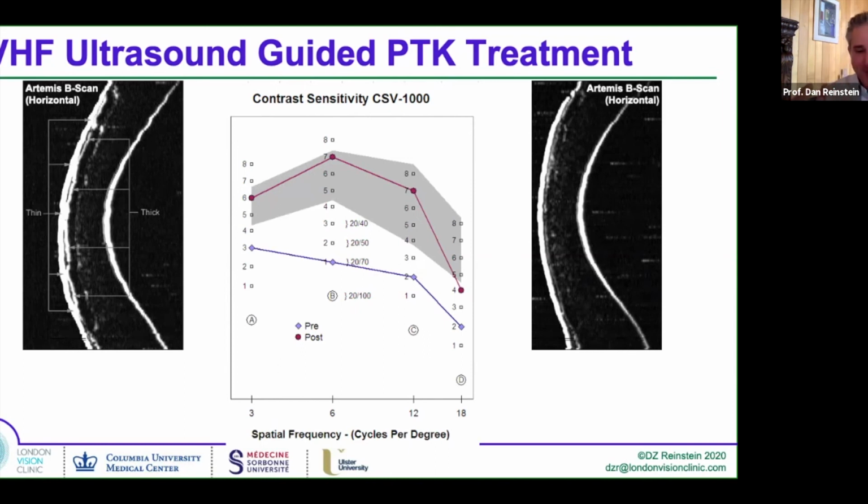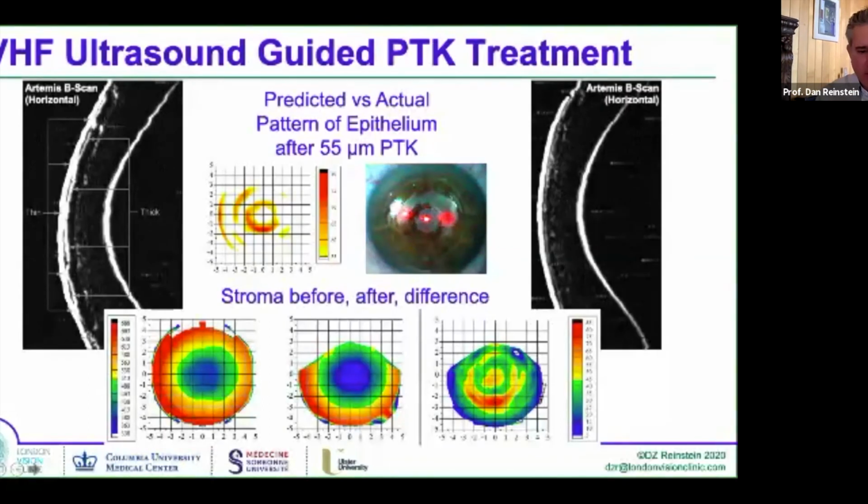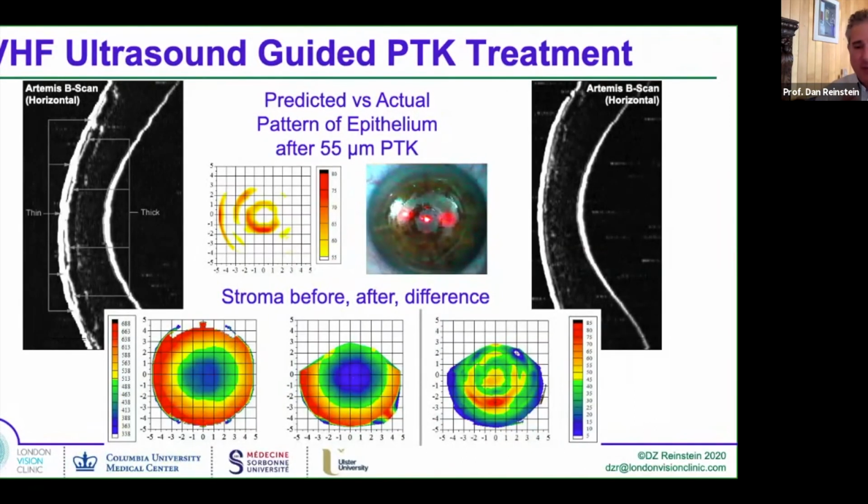So just think about how we were thinking way back then, and this is still news because epithelial mapping has not been widely used. There's the intraoperative ablation predicted epithelial removal pattern, and that's what we had at that stage of the ablation. And we can see that we predicted what the epithelium was going to look like exactly by accurate measurements pre-op. And this is the difference in stroma before and after, showing rings of stroma removed. You can't remove rings of stroma no matter how good your eye tracker is. That is a very difficult ablation to do.